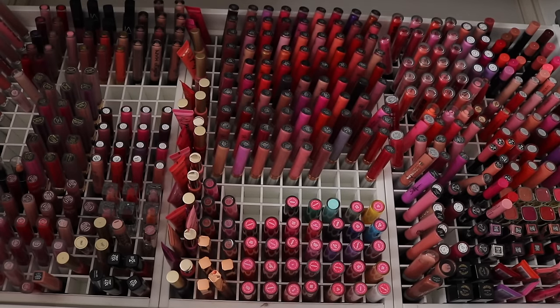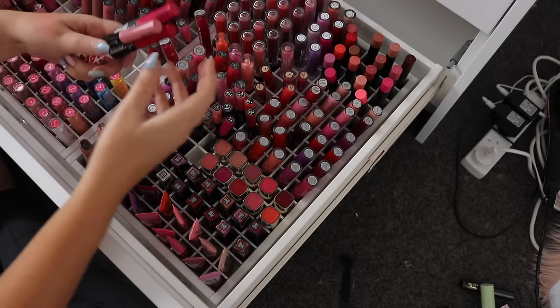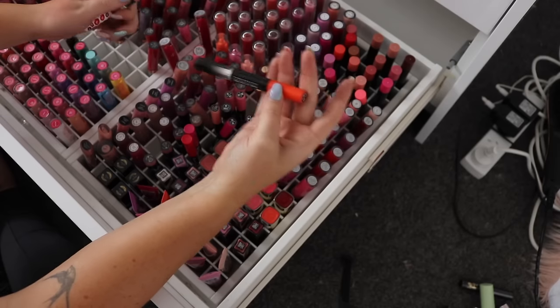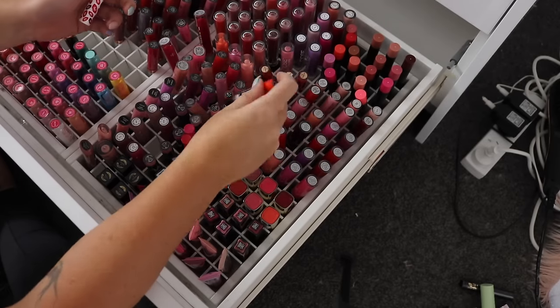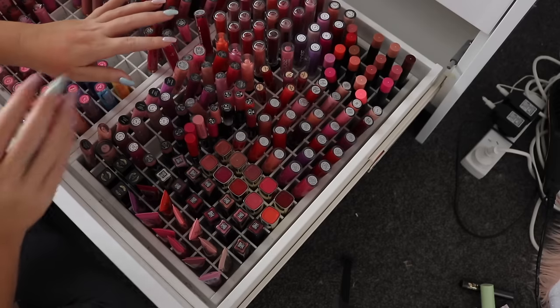So moving along to the last part of the drawer. We have the Rimmel liquid lipsticks. These are so good. I like these, so I'm keeping them. And then I've also got the Aqua lip things. Is that what they're called? Aqua Rouge by Makeup Forever, which I really like. So those are all there. They are super long wearing.